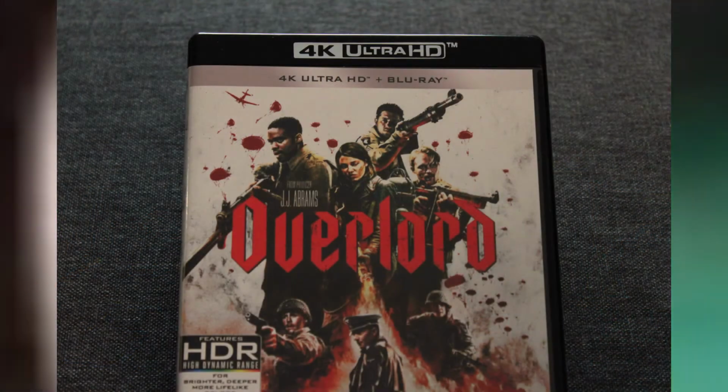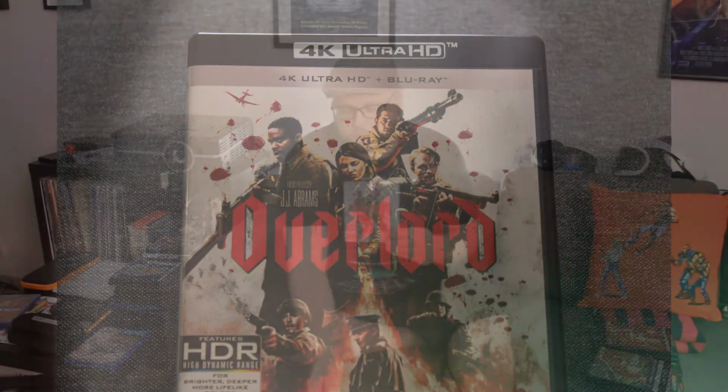Okay, then we have Overlord. I thought this would be better from the trailer, but in this movie this looks good, but actually nothing happens, and when it starts to happen then it ends. Some good looking scenes in here, but I wouldn't really recommend this to anyone. Not a good movie.